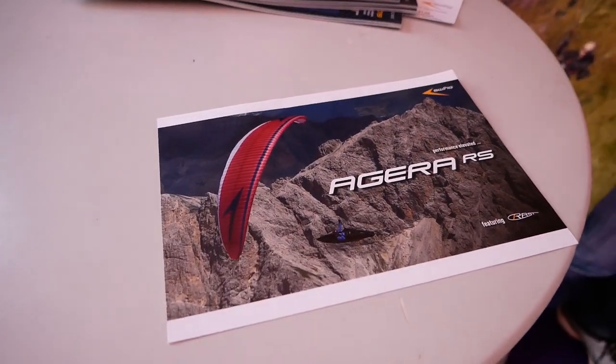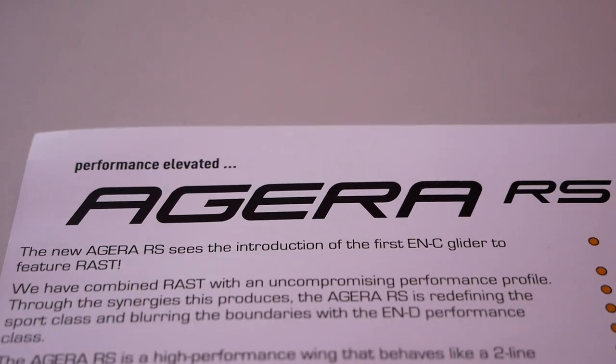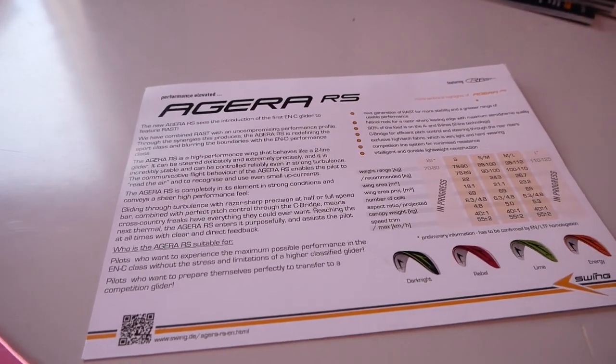We've launched the new Agera ENC glider, a high-performance glider with an ENC rating. It's a little bit difficult to describe the behavior, because if you look at the rating, it doesn't look like a high-end ENC glider, but regarding performance, it is. The flying behavior is high performance regarding damping and controlling the glider, so pilots should have good piloting skills to fly it.